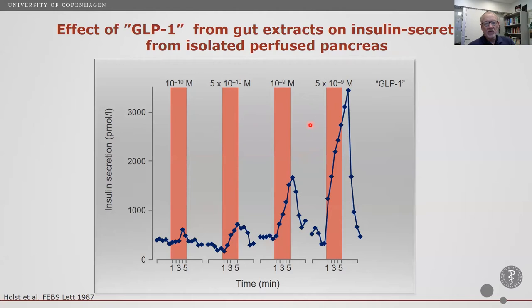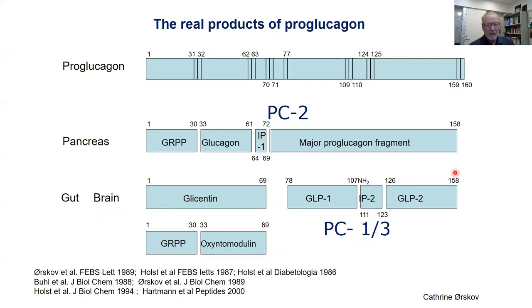And now we could find a molecule which was very powerful in terms of stimulating insulin secretion indeed. And eventually we managed to identify the structure of this molecule that we had pulled out. And here we have it. It was a truncated form of this GLP-1 sequence in the gut, which was furthermore amidated, we found. And we also isolated GLP-2 and found that this was also slightly modified compared to what we had already. But so this was the real GLP-1 molecule. And otherwise, all the things were confirmed.